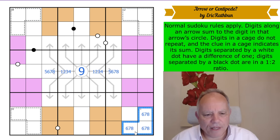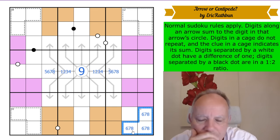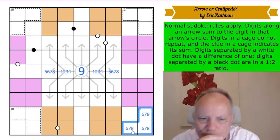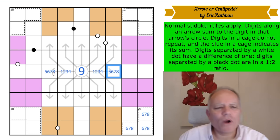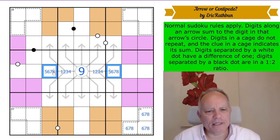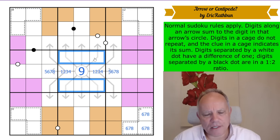Can I do something with the 8, 7 and 6 that have popped up here? Not sure. I'm not sure. I'm wondering whether I can say that these are 8 and 7, but I haven't seen the reason why I can say that if it exists. I've got 8, 7, 6 here. Now, 8 will be in one of these cells.